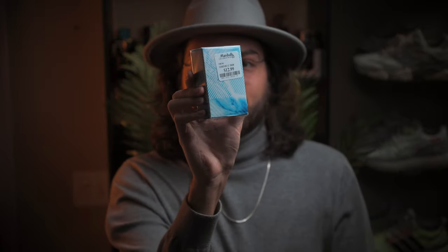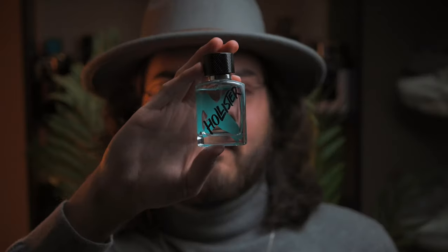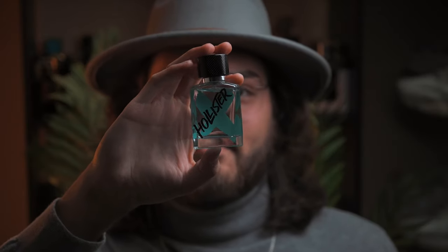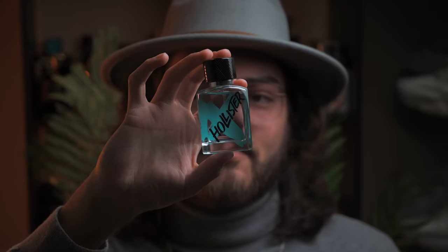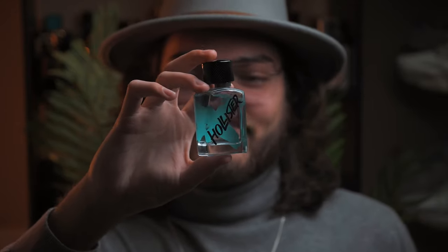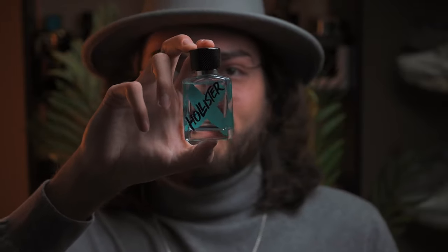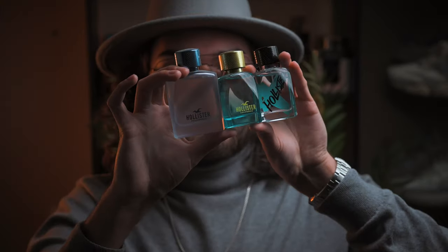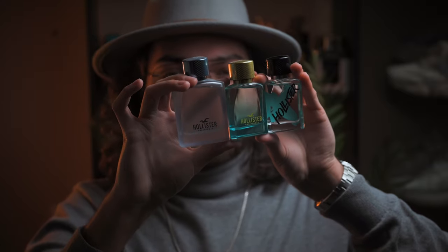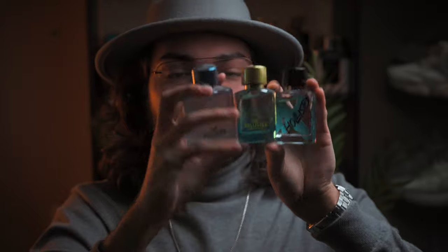13 bucks, kind of got the ocean and these kind of geometric patterns all over the bottle. So we've actually got a cool tiny little miniature bottle here. I'm a big fan of these little mini bottles. I think they're kind of cool. I have a few of the other ones, but you have a really nice black metal cap at the top and you have this really cool teal X on the back with the Hollister logo in the front. So it's kind of three-dimensional and it just looks really cool. As you can see, it kind of follows the style direction of the other Hollister Wave line. You have just the regular, the Wave 2.0, and then the Wave X. So let's go ahead and spray this one out.